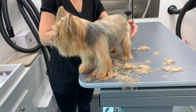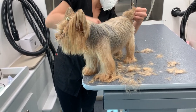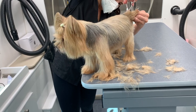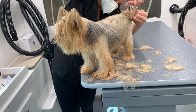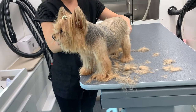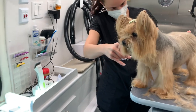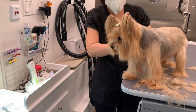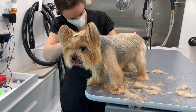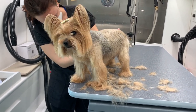Alright guys, so now I'm going to start shaping her body and her legs, and I'm using Zolitta shears. It's from her Graffiti collection and it's the 8-inch curves. This is the first time that I've ever used them, and let me tell you, they really lived up to the reviews. She had amazing reviews on these shears, and I actually even got the Asian fusion ones that I'll be using on Kira's face, so stay tuned.